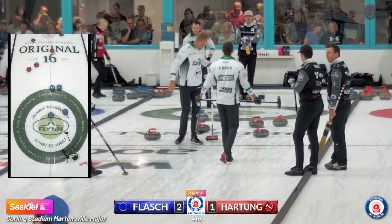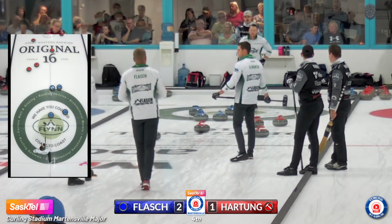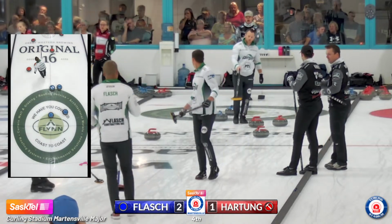Colton Flasch just going to throw the guard, though. Try to take that away. Guard the port. He's got no chance to play at shot rock at all. Not directly, anyway.